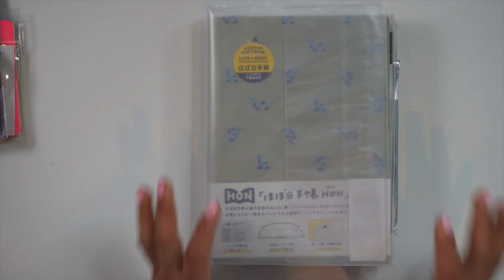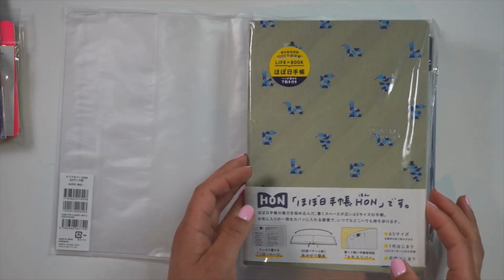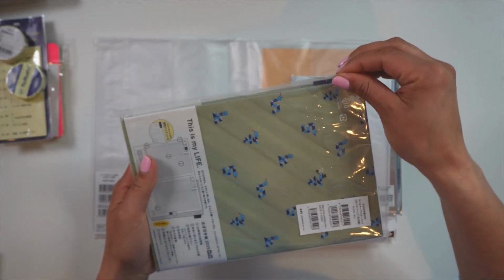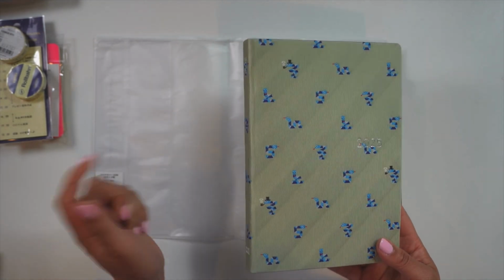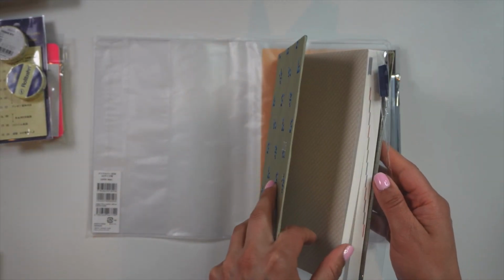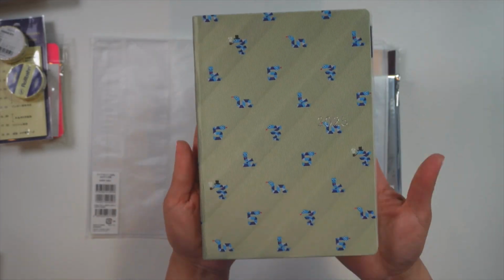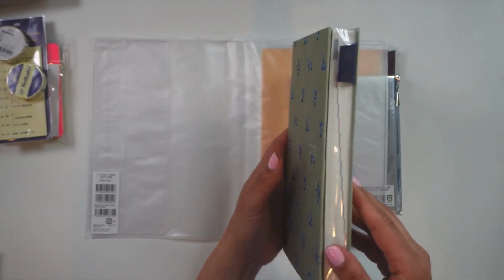I was looking for an April start hardcover book, but it turned out these hardcovers only have January starts. I grabbed this fabric covered hardcover daily Hobonichi in the A5 size. And I will say that it was substantially less expensive than what I pay for these hardcover Hobonichis here in the States. But I was excited to get an April start, so I'm a little disappointed that I didn't get the April start. And my husband picked out this cover for me. I don't know if it would be the cover that I would choose for myself, but I'm excited because I have the memory of going to the Hobonichi store, having him pick one out for me.